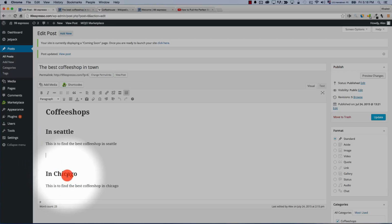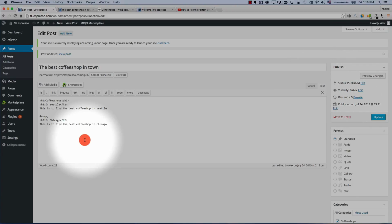Why? Now, whenever you want to paste a link to WordPress, you have to do that in the text mode. You cannot simply paste it here because this is not text, this is code. So you need to come to text, which means code. Okay, this seems complicated now, but it's actually very simple.